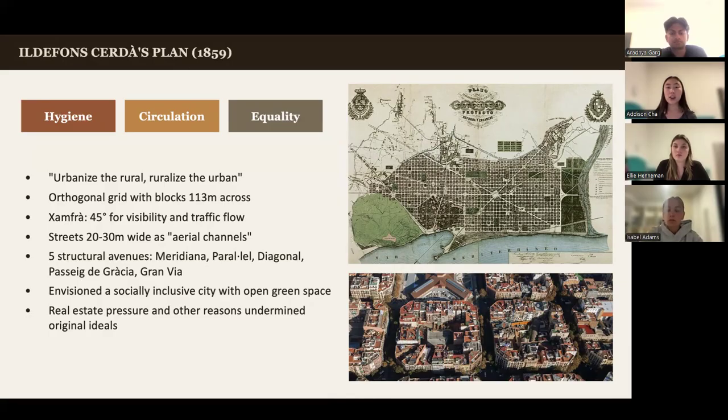Overall, Cerdà looked to urbanize the rural and ruralize the urban, and he focused on three main things: hygiene, circulation, and equality. He wanted a city that improved health and quality of life through wide streets, natural ventilation, and open space, and so organized a grid of square blocks, each about 113 meters across, and then each had 45-degree angles called chamfers to improve visibility and traffic flow at intersections.